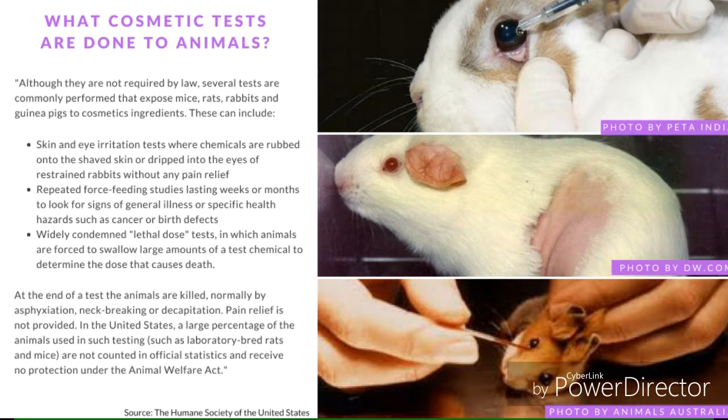Now, learning about the tests typically performed, a lot of you know that it has to do with testing chemicals and how they're going to interact with humans. The first test that's most common is they'll put chemicals in the animal's eye to see how much the chemical is going to irritate their eyes. They'll also do that to their skin. You see the guinea pig in the middle? They shave the fur to expose the skin and then rub the chemicals on the skin to see if it's going to cause any kind of irritation.